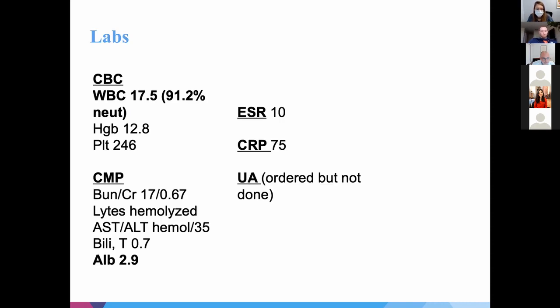ESR normal, CRP elevated, the UA was ordered but not done. On the CBC, she had a neutrophil predominant leukocytosis. I haven't put the eosinophils in here, but there was no eosinophilia. Her renal function was normal. Most of the lab was hemolyzed, notable for an albumin of 2.9. The dermatology consult came to see her quickly enough, and the care escalated, that it didn't really become material to repeat these things in the emergency department prior to her transfer.